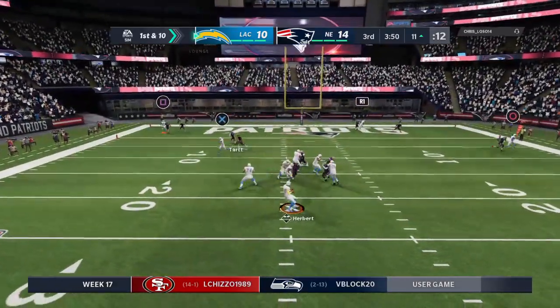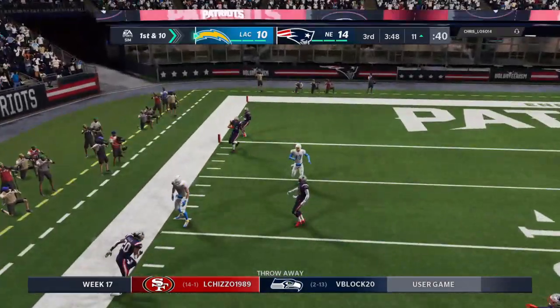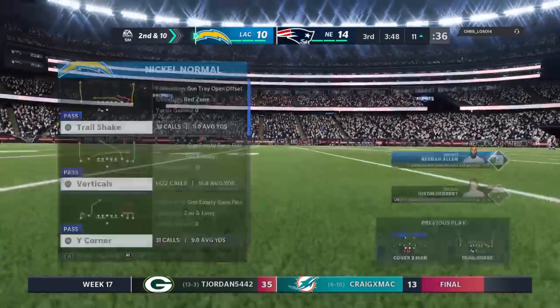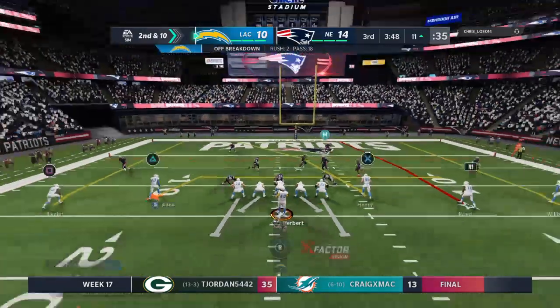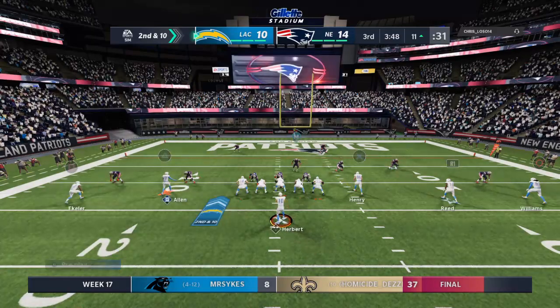Herbert back to the air. Steps away to his left. And he just throws this one away. Smart decision here this close to the end zone, and it brings up 2nd down. 3rd quarter action here in this regular season finale. This will be 2nd and 10.